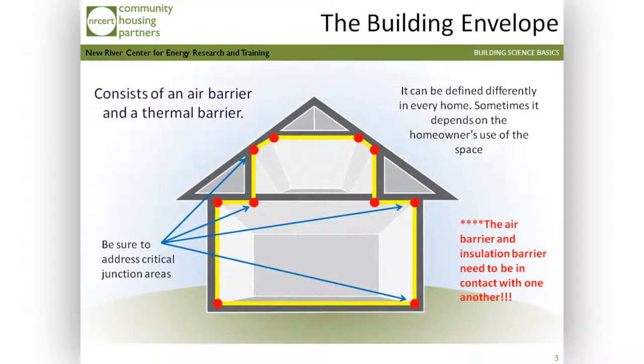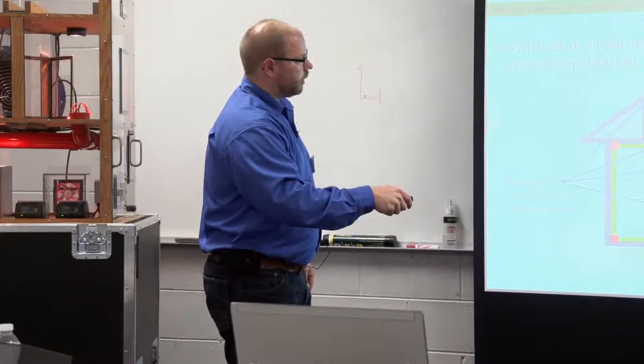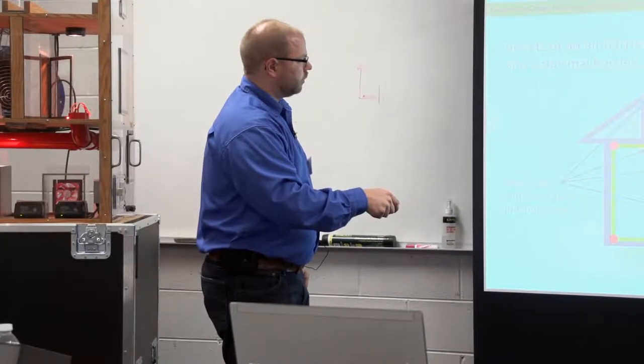Okay? So what are we testing? We're testing the building envelope. And the building envelope consists of an air barrier and a thermal barrier. And that air barrier, like I said, is that physical barrier that you can touch, that separates the conditioned air from the unconditioned air. Okay, that's your exterior walls, your interior walls, all right?